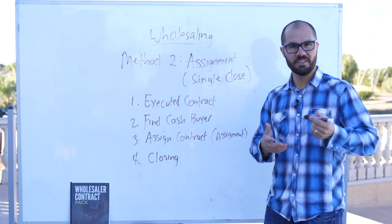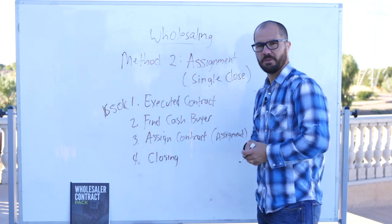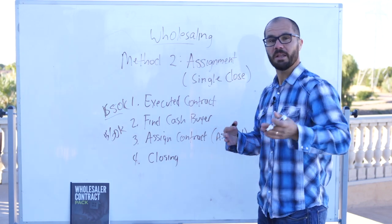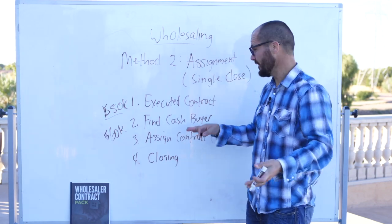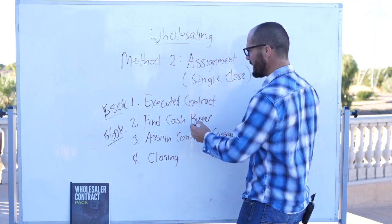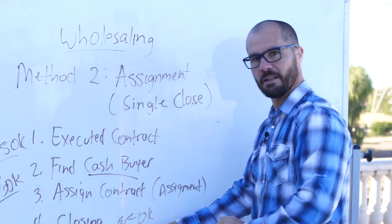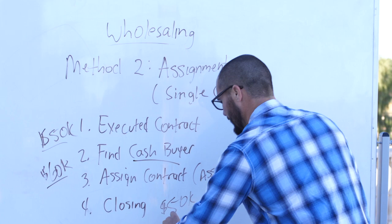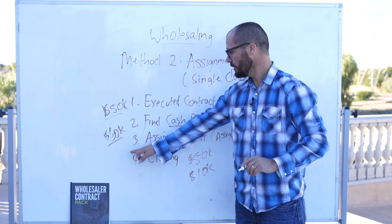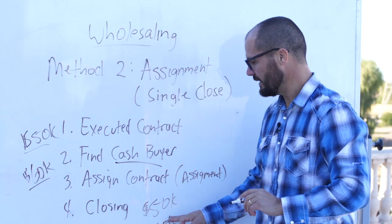So let's put some numbers to this to illustrate this. Let's say that you get an executed contract for $50,000. Then you find a cash buyer who's willing to pay $60,000. So they're willing to pay you $10,000 for that contract that you have. Isn't that awesome? Closing comes, and this new cash buyer, they come with 2 checks, right? They come with $50,000 to pay the seller, because that's the original contract amount, and they come with another $10,000 to pay you your wholesale fee, your assignment. So they come with $60,000 total, 50 to the seller, 10 to you.